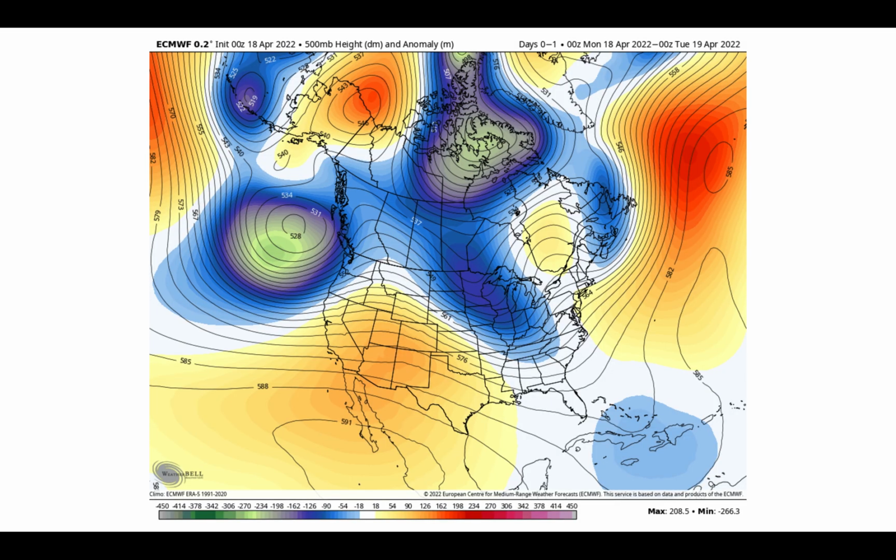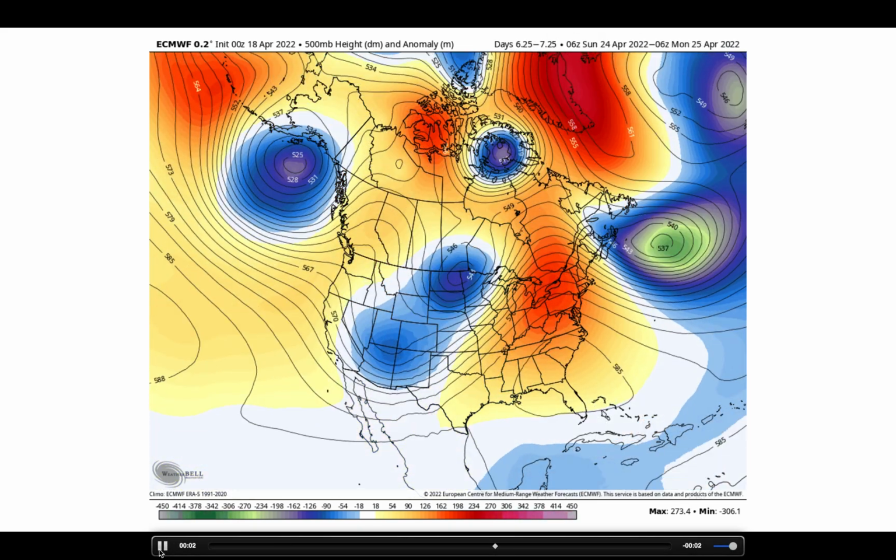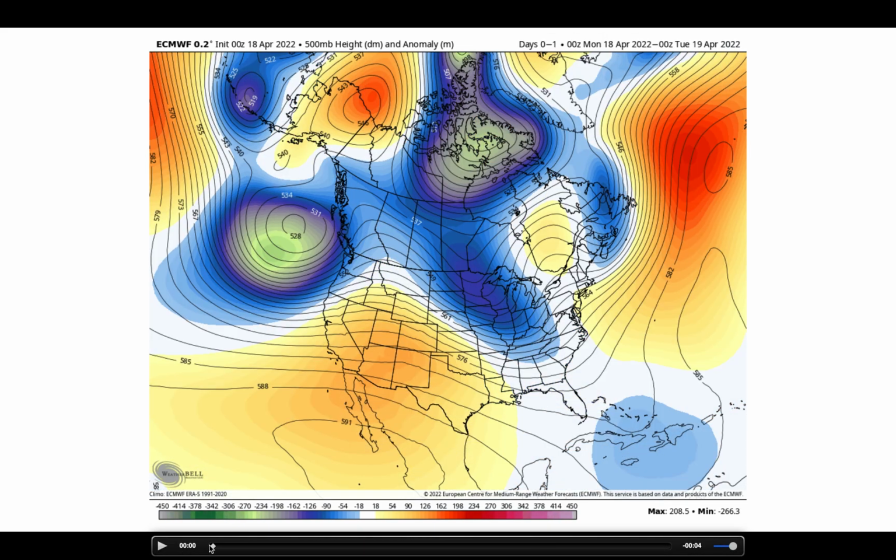Now, what's the difference? Well, let's take a look at the European model here. We're looking at the 500 millibar height anomalies. This will help us understand the pattern as we head through the next 5 days. And again, it's one that continues to be progressive, unblocked, very active. It's just a matter of cashing in on the systems. But the jet stream continues to be very fluid and continues to move right along.